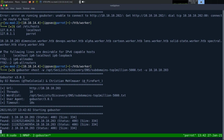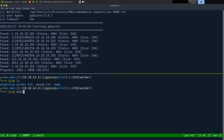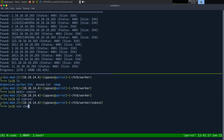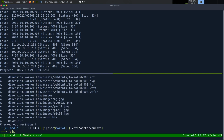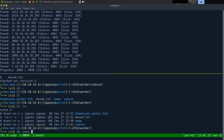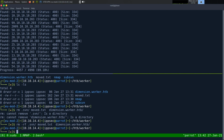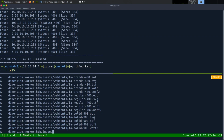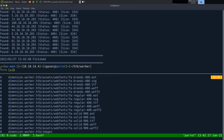But let's go back over to our subversion command. And I'm going to make the directory subSVN. And we're going to do svn checkout svn://10.10.10.203. And the reason why I'm doing this is just to try to stay a bit more organized, because SVN does create this hidden directory, .svn. So let's do -rf. And it looks like everything that is an IP address is giving us a 400 error. So nothing too interesting. All those were 400s.